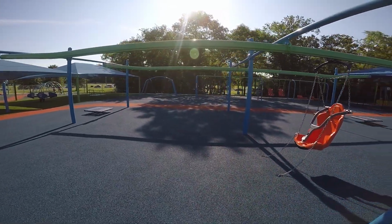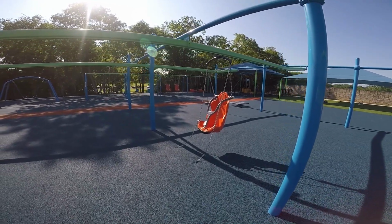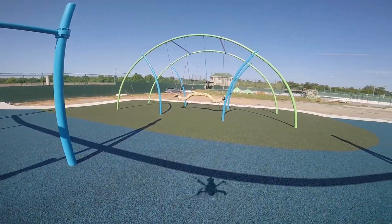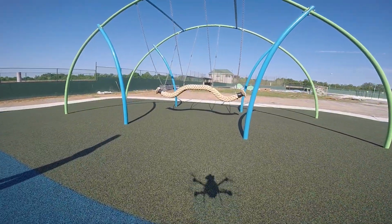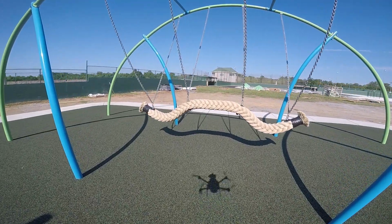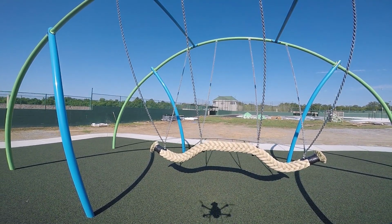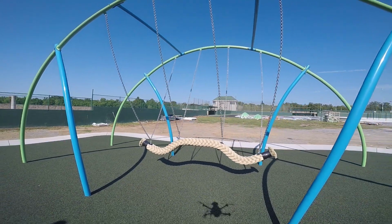It's funny, I did the drone fly through, but I really didn't capture everything that's here. There's just so much going on with this park. Now this one I really love, this rope contraption. What is this? It has, I don't even know how many threads of heavy duty core woven rope, and it's called the Viper swing. As you can see, it kind of looks like a snake, and multiple kids can go on there at once. That is going to be a blast, I imagine.